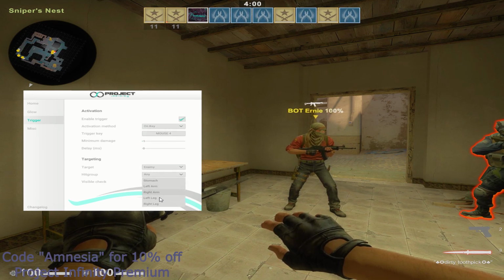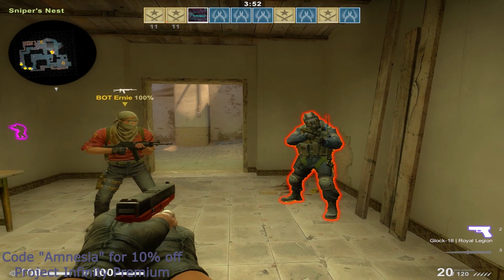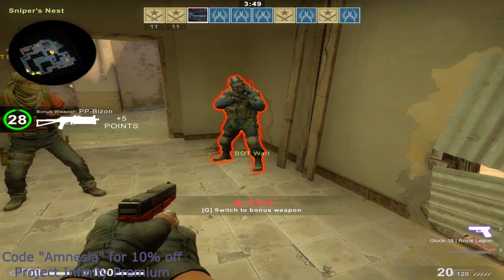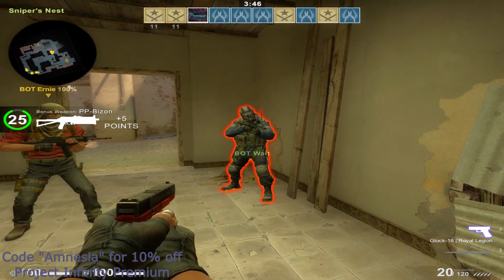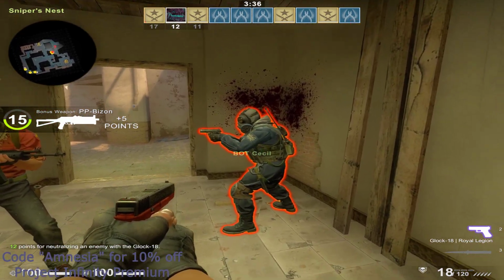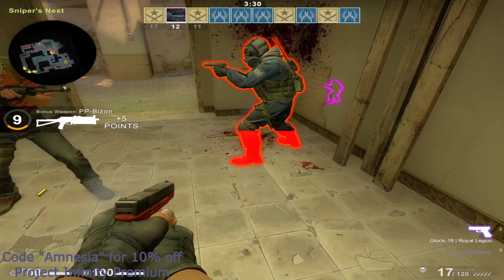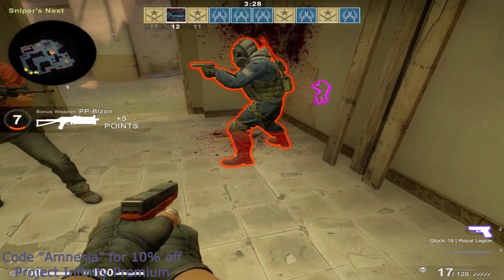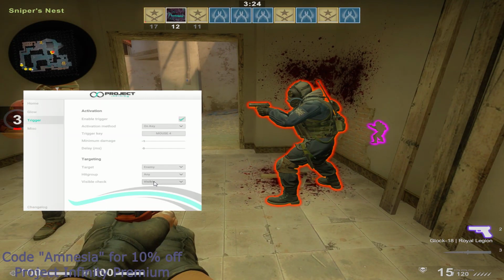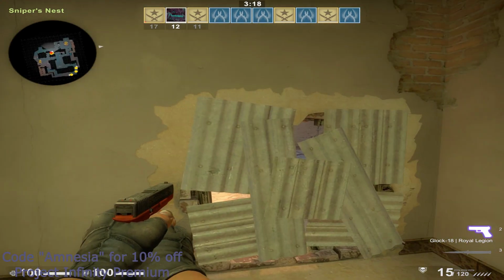Hit group. You can choose different hit groups of the player models. In that case, let's just choose head and let's use the trigger bot. I don't have a crosshair right now. You can see I'm holding down mouse 4 now, and as soon as we reach his head, it shoots. Nothing shoots, and as soon as I would go to the head, it would shoot him in the head. We can also change that to left leg, for example, so it will only shoot him in the left leg. But I recommend you to leave it on any, because I don't think that you want to shoot enemies in the right or left leg only.